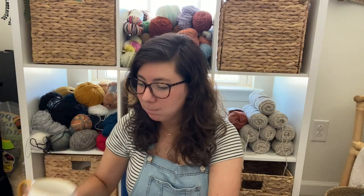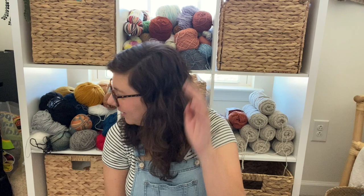My feet are asleep again. I talked about this in the beginning of my first Bellish video. This happens every time I sit on the floor. My feet are just dead, absolutely asleep. Does that happen to anyone else when you cross your legs? It just cuts off circulation and it's so uncomfortable.